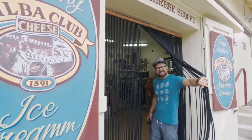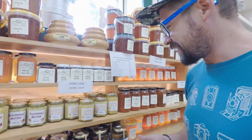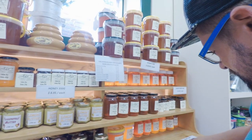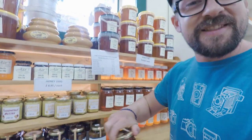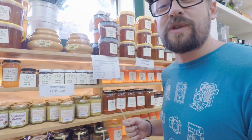We're here in the cheese factory of Tilba, where you can not only taste cheese, but also passion fruit butter, lemon butter, honey and all kinds of jam. And I thought I'm going to test now the sour cherry jam. Let's see how it tastes. Really delicious.